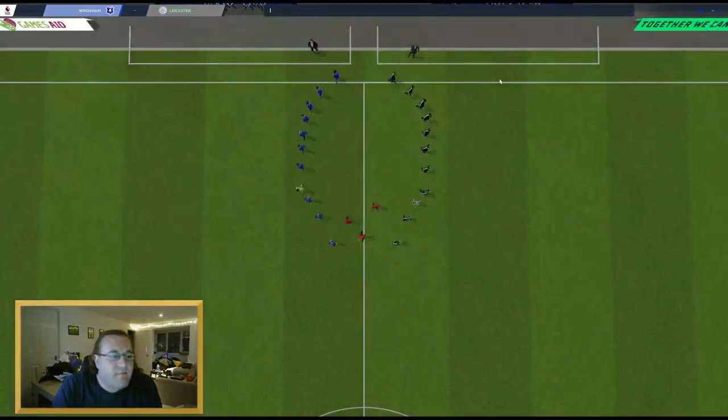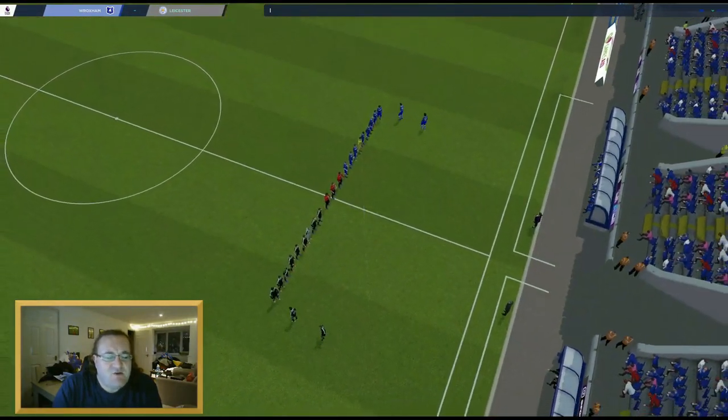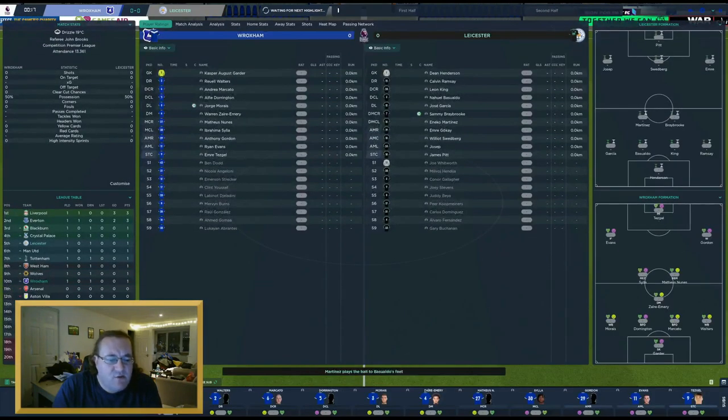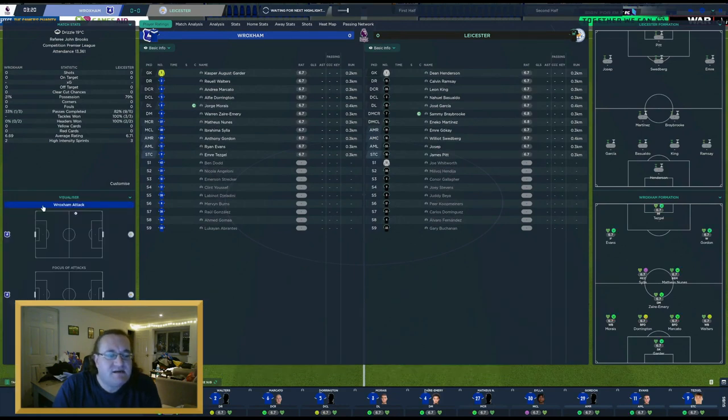Marco Rose on the opposing bench. We're going to get ready to kick this one off. And I feel like we can do something really good today. I genuinely feel like we can get a big win. So we'll see how that goes. We'll start by encouraging the team. I'm going to put the visualizer up here. And we'll hope for the best.